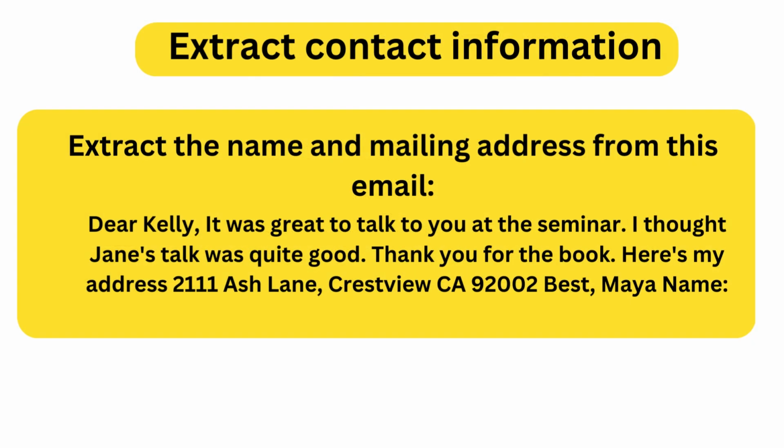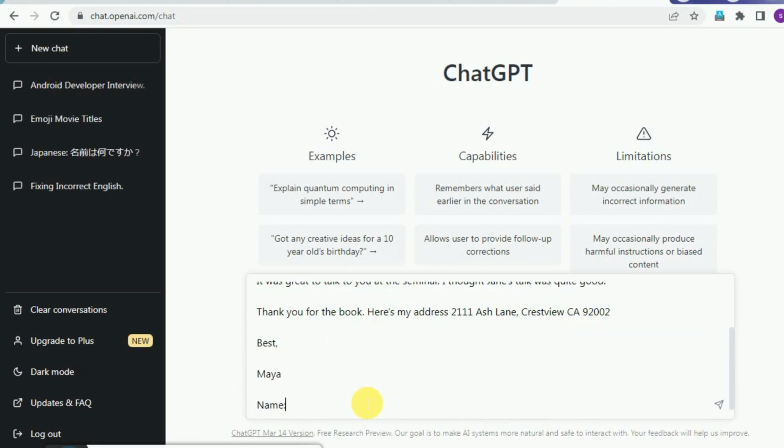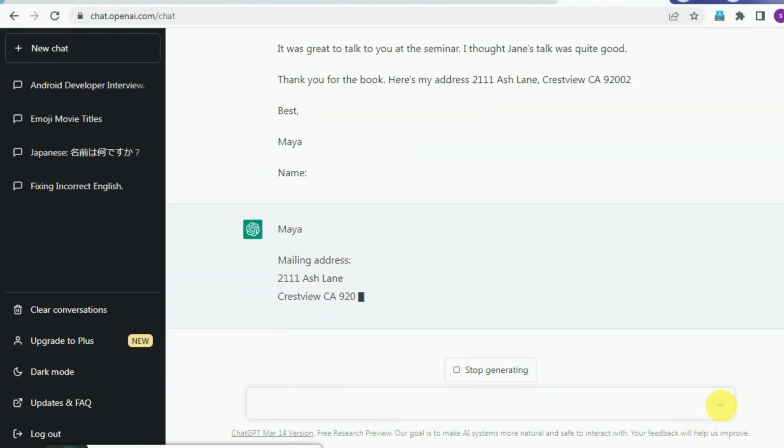Have you ever received an email with important contact information buried deep inside? ChatGPT's extract contact information from email prompt can help. It will scan the email and extract all the relevant contact information, such as phone numbers and email addresses, saving you time and effort.